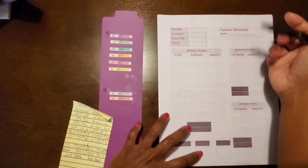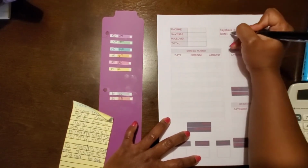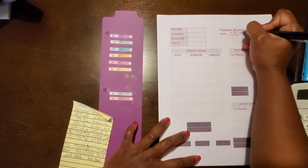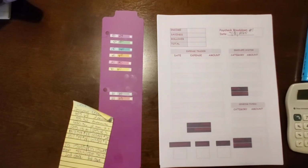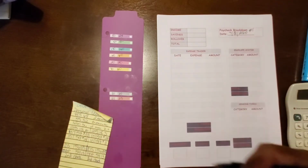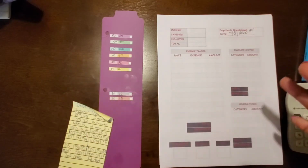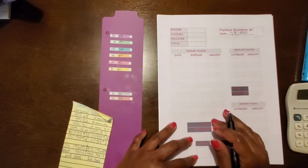So this is paycheck breakdown number 1. Now, I received my check on the 31st, or it's earmarked for the 31st, but I'm able to see what I'll be receiving the day before. So I usually go ahead and do my paycheck breakdown that Thursday in order to just get an idea of how the upcoming weeks will look. So we definitely did that.